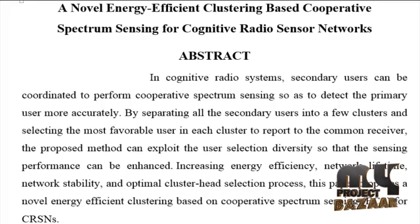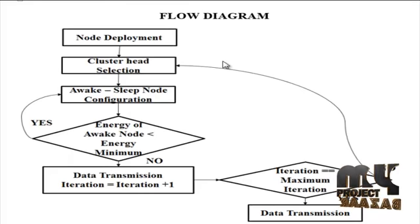The sensors are self-governing small devices with several limitations like battery power, deviation, capacity, communication range, and memory. In this paper, we propose a new data forwarding approach to improve the lifetime of wireless sensor networks. Let me discuss the flow diagram for our process.